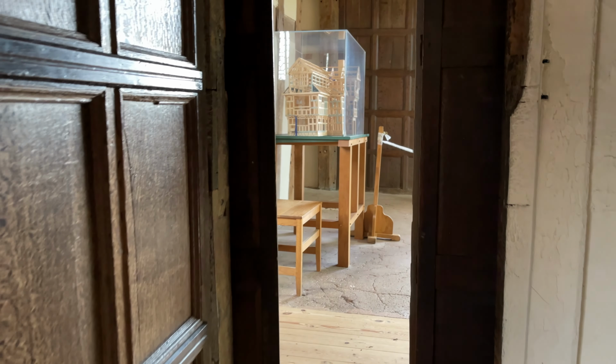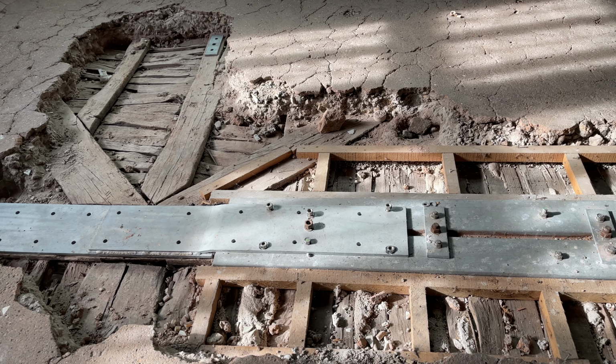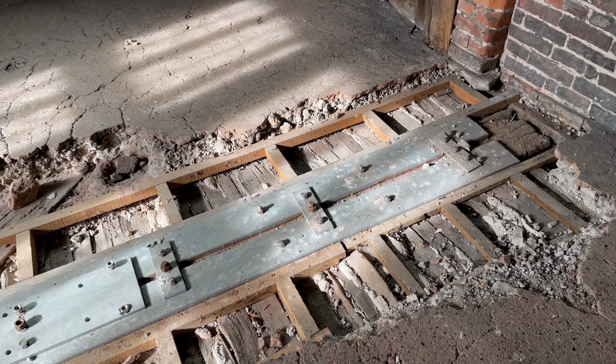During the 1990s, to make the house structurally sound, the National Trust inserted metal pins and steel plates throughout the front wing of the house, as well as these steel plates underneath to support the floor beams in 2019.